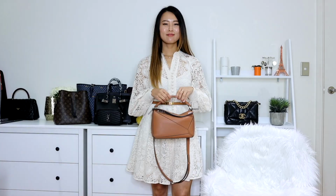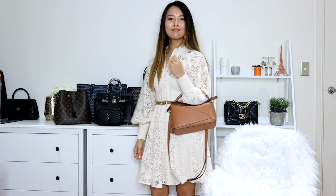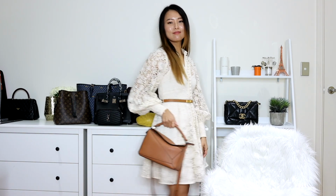Sometimes bags from different designers look really similar. I mean, there are so many different types of flap bags. There are so many different types of camera bags. They start looking very similar. Whereas the Loewe puzzle bag is its own design, and I really love that.